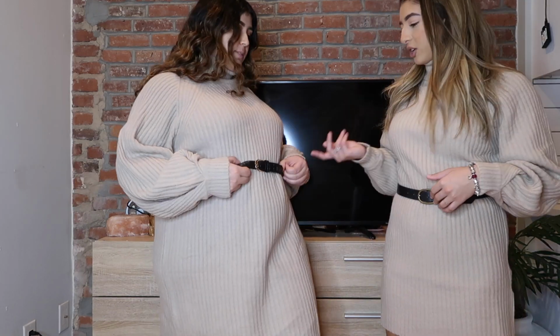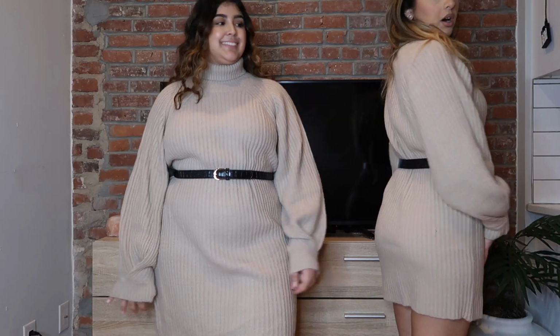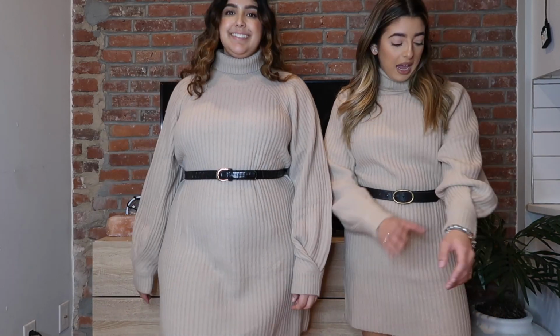And I feel like you could even do a brown belt. I have black, but mine's more black. But I think it's still cute. And the length is pretty good as well. I feel like it covers a lot. I like that it keeps you warm, and definitely it's a little tight for me around the neck, but I don't think it's in a bad way.